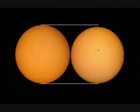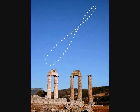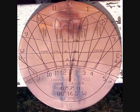As the Earth orbits the Sun, we're the closest in January, there on the left, and the furthest away in July, the one on the right. Due to the eccentricity of the Earth's orbit and the inclination of the Earth's pole to the orbit, if you take a picture of the Sun at exactly the same time every day, you get this, a solar analemma.